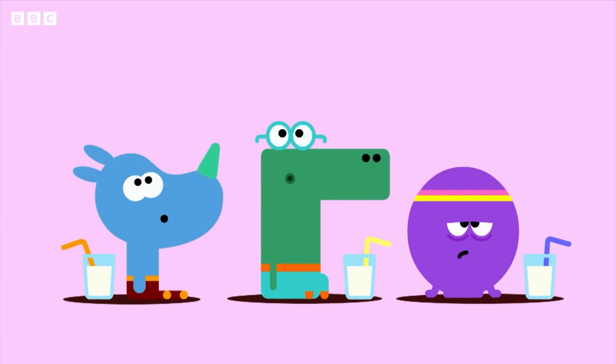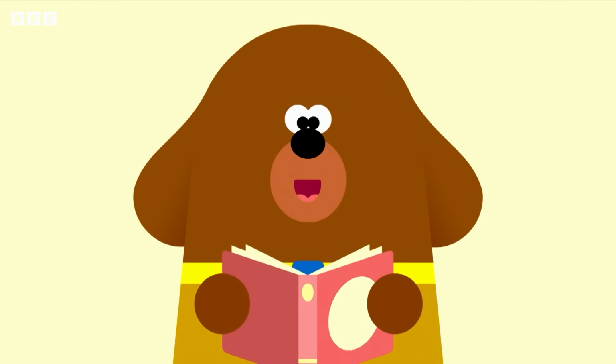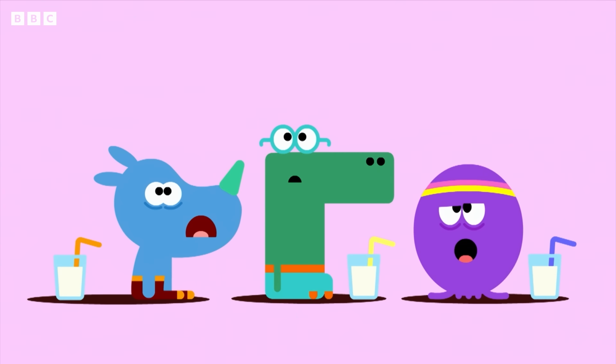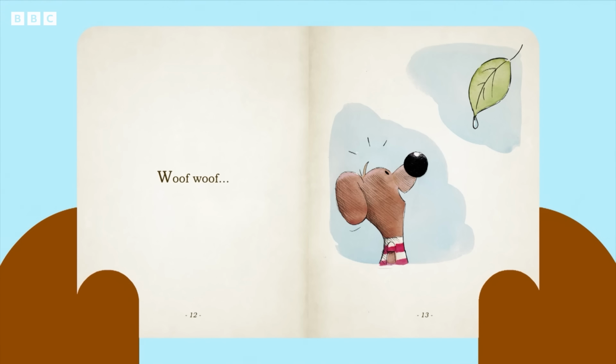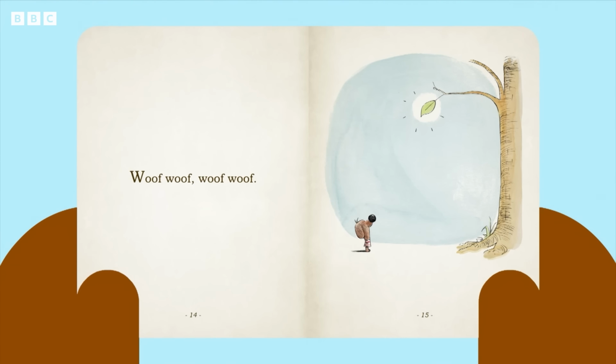Has she got her shoes on yet? Now she's got her shoes on. Ooh, it's time for Cookie's breakfast, squirrels. Oh, look, squirrels. Cookie's found a lovely, juicy leaf for her breakfast. Woof! Oh, but the leaf is too high for her to reach.